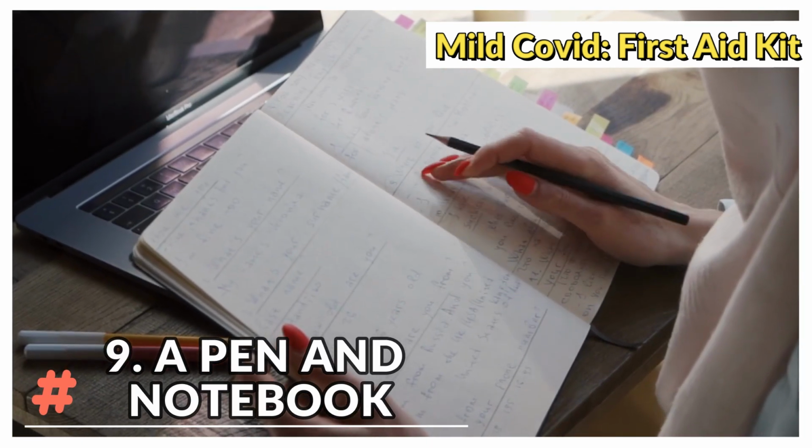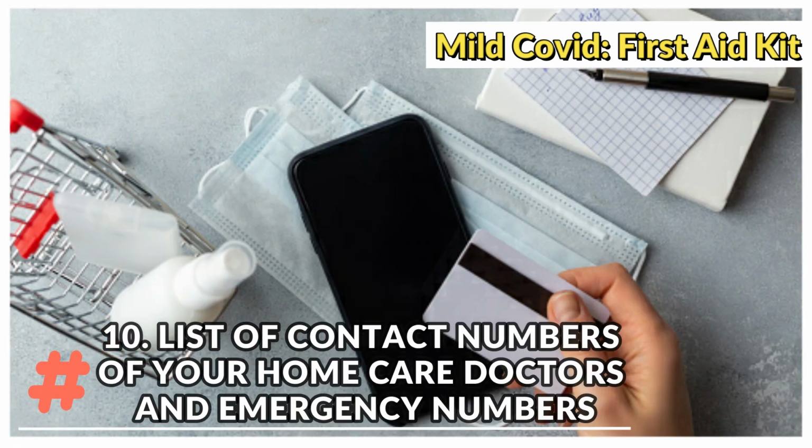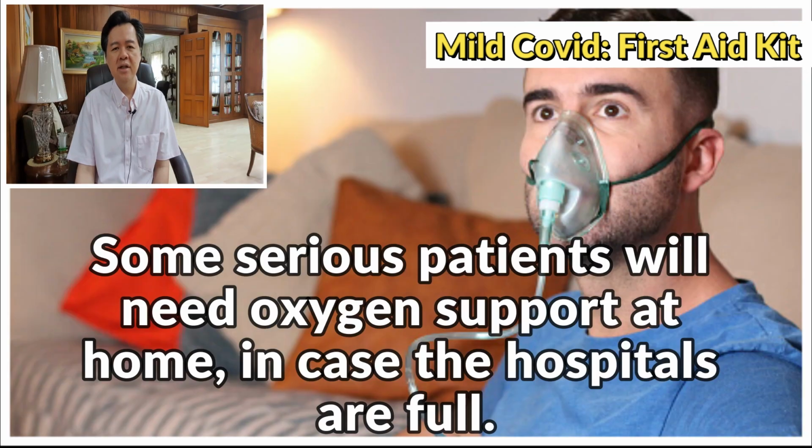Number 9, a pen and notebook to write down the patient's temperature, symptoms, and current medication. Number 10, list of contact numbers of your home care doctors and emergency number. Consult your doctor regularly on the status of your patient. Some serious patients will need oxygen support at home in case the hospitals are full.